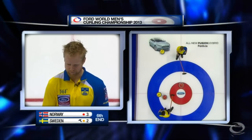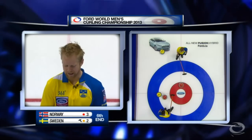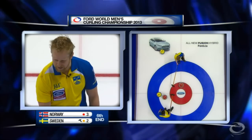Nicholas wants the deuce because it's in the 6th end. So the deuce now will be very important for the Swedish team.